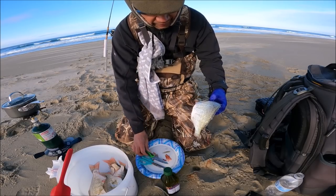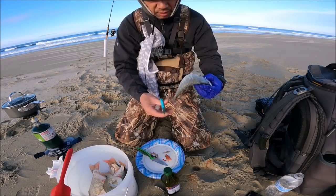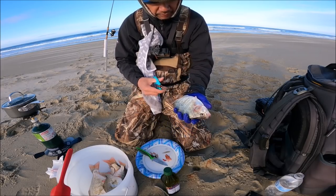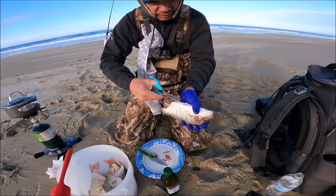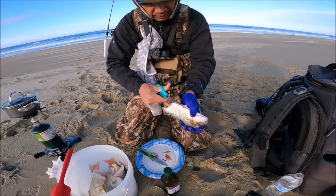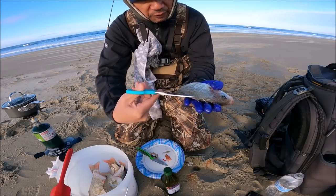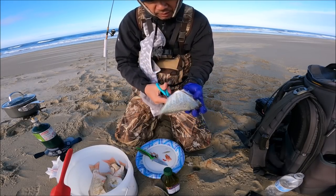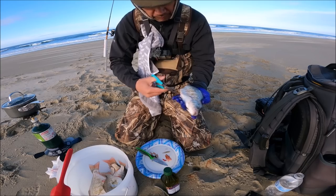And what I'm gonna do next is I'm gonna take scissors. Whoop. And I'm gonna go behind the back here. And I'm gonna cut this way. Basically, I'm going to fillet it, and I'm gonna have two fillets. There we go. This side.